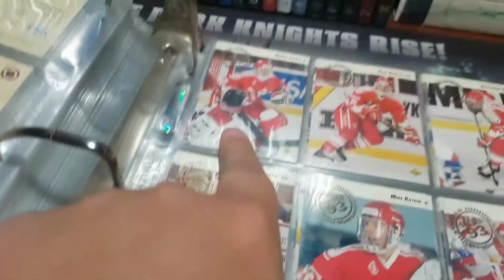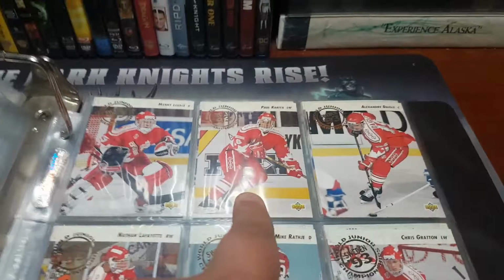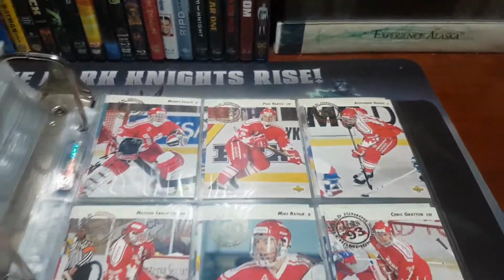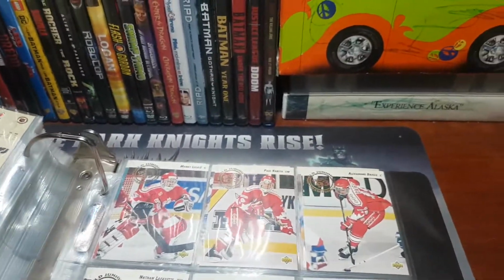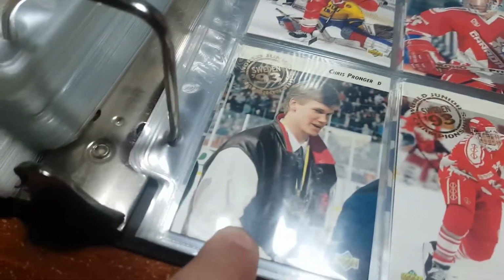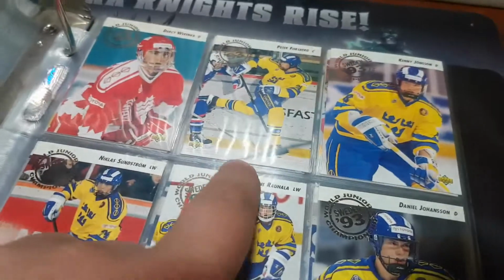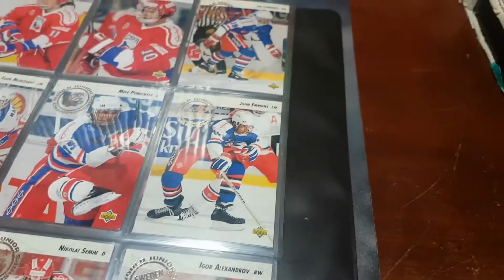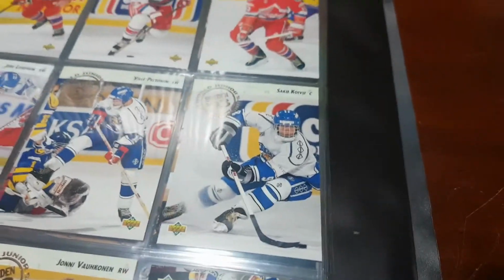Then we go into the World Junior subset, and we got Manny Lagassi's rookie card, Paul Correa's rookie card, and the most expensive card in this whole set. Goes for about $8 raw. If you got it graded, goes for a hell of a lot more. Chris Gratton. There's Chris Pronger's rookie card. There's Rob Niedermeyer. Peter Forsberg. There's David Vaborny. Pavel Demitra. Who else we got here? Adam Deadmarsh. Todd Marchand. Yuri Letnin. There's Saku Koivu's rookie card.